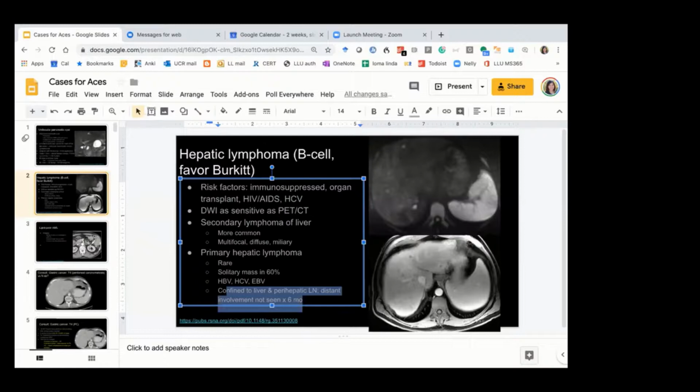Anyways, some studies have shown that you get significantly increased restricted diffusion on DWI, probably the most important sequence, and it is as sensitive as PET-CT for assessing presence and extent of lymphoma. I don't know that I would have called it prospectively. It didn't look like HCC or anything typical, so I just gave it an LR-M, which went on.